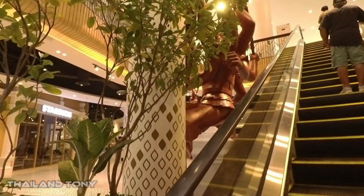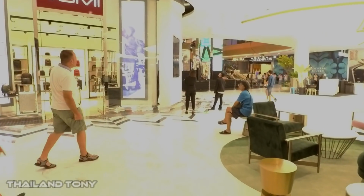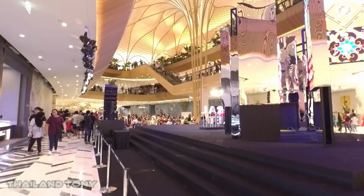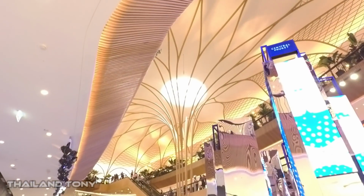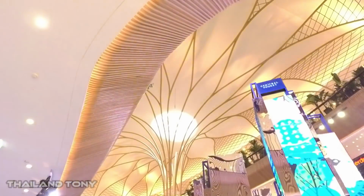Right guys, we are going to move up to the first floor. The first floor, according to the listings, is fashion and accessories. There seems to be a large stage area where I presume it will be used for shows, exhibitions, etc.